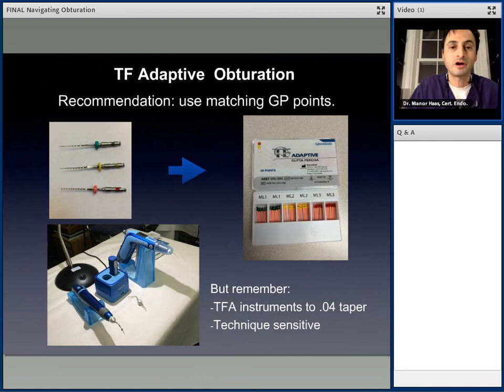Now, in the poll questions, about a third of the people were mentioning that they use warm vertical obturation. So it's interesting that about a third of you use warm vertical obturation. And yet here you are logging on after hours to a webinar talking about a carrier-based obturator, which to me either says you're curious to know what's going on, or you're having too many frustrations, or it's not working out too well. And so for all of you that are not using warm vertical obturation, I'd like to cover that very briefly.